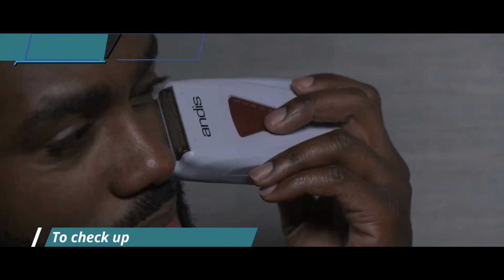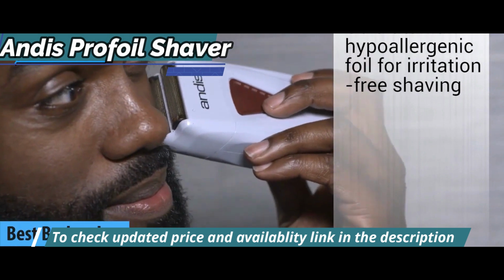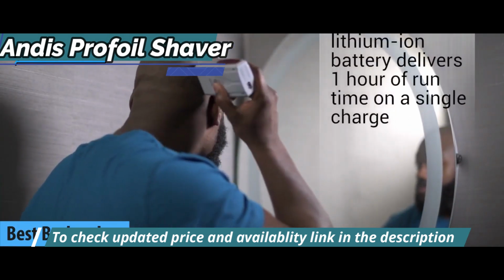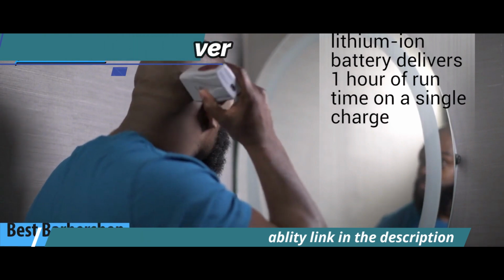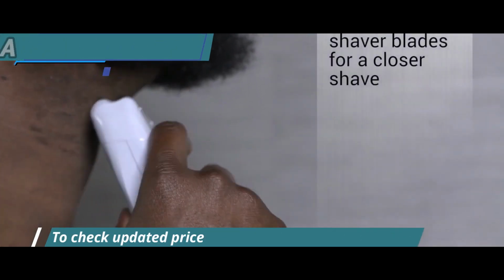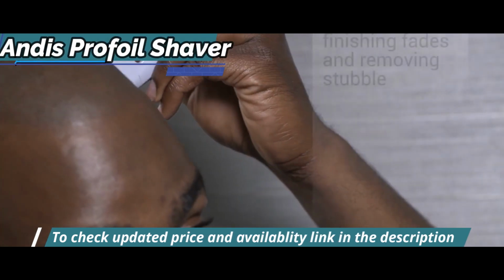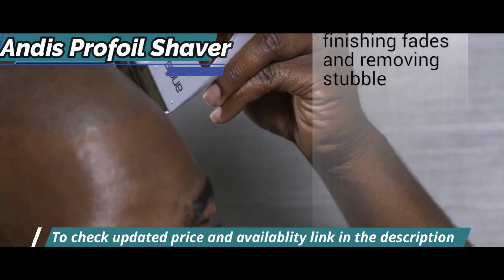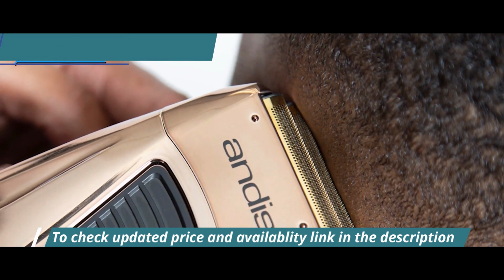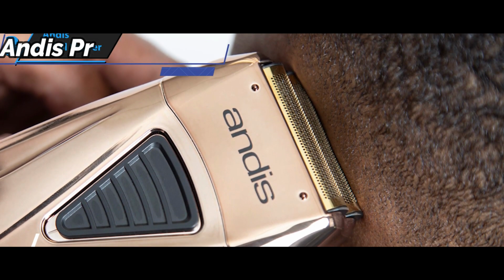present to you the Andis Profoil Shaver, also known as the best barbershop electric shaver on the market in 2023. The Profoil Shaver with lithium titanium foil from Andis has been a long favorite from barbers for its ability to cut hair at skin level. Although primarily intended for finishing and occasional stubble removal, Profoil can actually be a good option for home users as well. Since it's essentially an electric foil shaver, it can be used to shave facial hair, but it also works well as a head shaver.